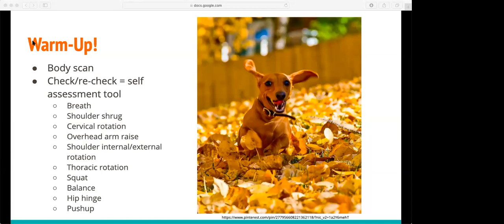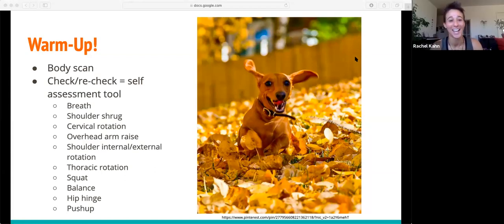Rachel, you've been muted. We can't hear you. Okay. So you just saw this dog pop up and you didn't even hear my joke. I realized that I had dog photos in all of my other presentations, so we're just going to keep the theme going. And fall started this past week, so happy fall, everybody.